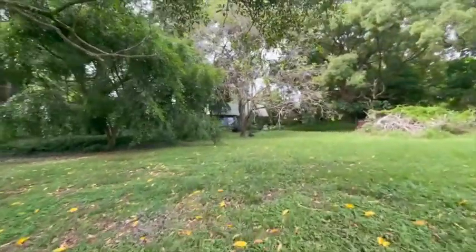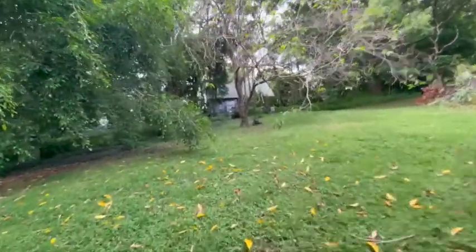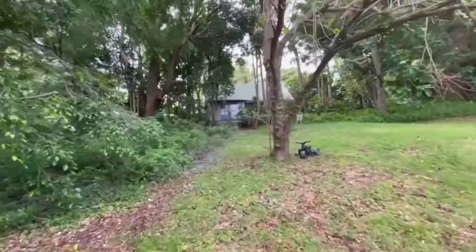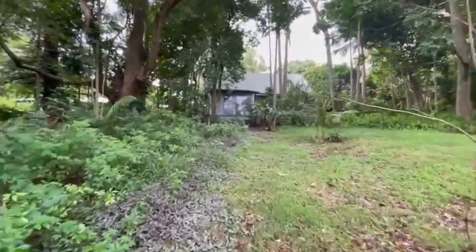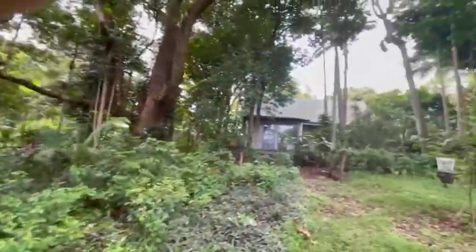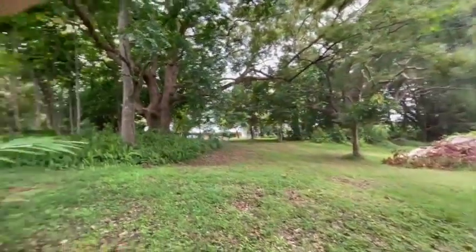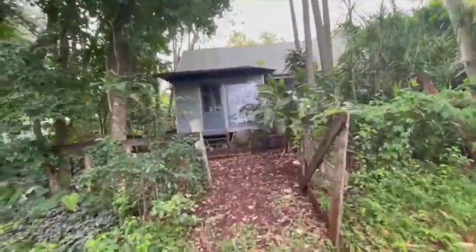We go looking back at Maybrook Cottage. This is very cute, has its own private vista. Enchanting in the forest, and there we have it. Again, access from the road there. So this is tenanted.